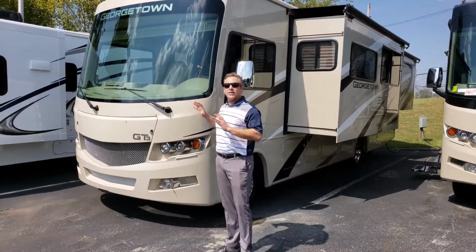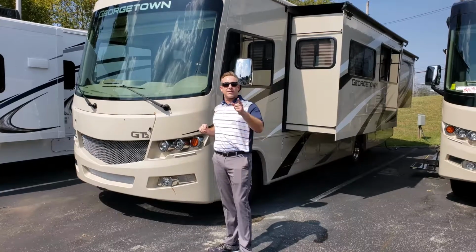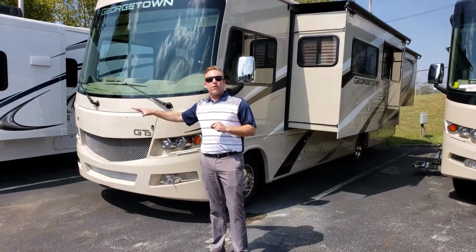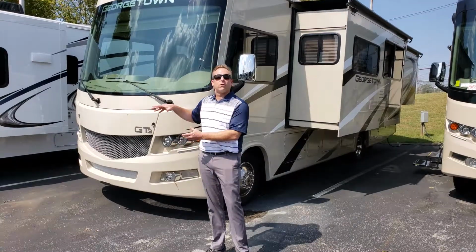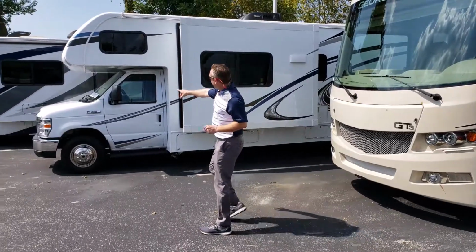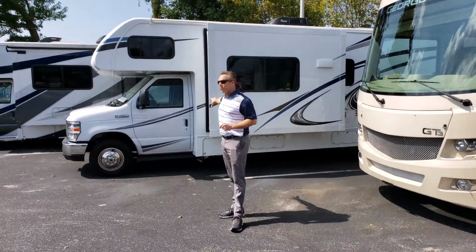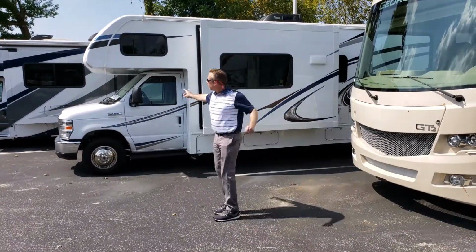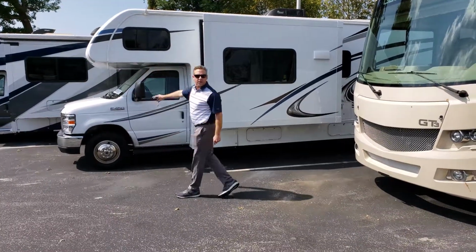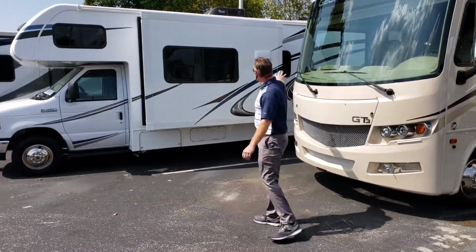And what you're going to see when we move on to the Class B or Class C next, which is a Winnebago, is the front end of that Class C is from the manufacturer. It looks like the vehicle that you would drive down the road. Something like this right here. This is a Class C. You have a box on an F53 frame. They're the same frame, but the front end, that came right off the manufacturer's line. Whereas this has been completely built by Forest River.